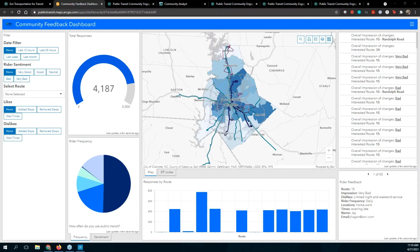So here we're looking at a dashboard, and this is really the results of our survey. We can see that we had over 4,100 total responses, so we're really close to that goal there. We're really engaging more people than we ever have before. We're also engaging a really good cross-section of the community.